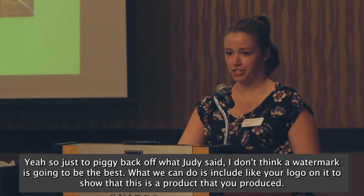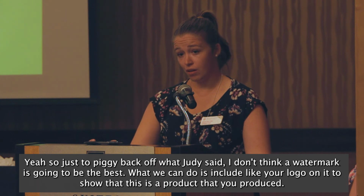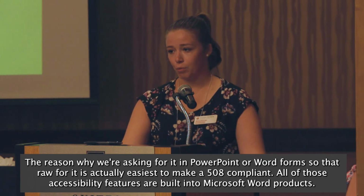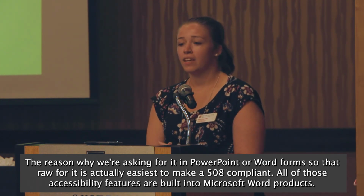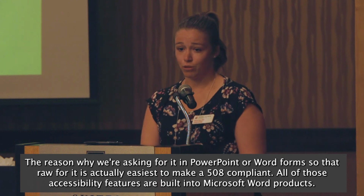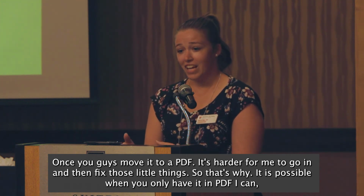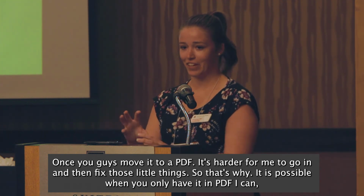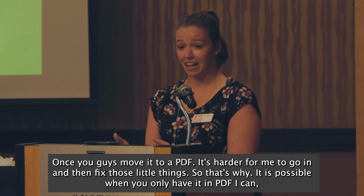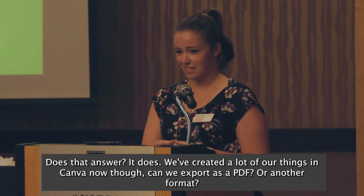Just piggybacking off of what Judy said, I don't think a watermark is going to be the best. What we can do is include your logo on it to show that this is a product that you produced. The reason we're asking for it in PowerPoint or Word form, that raw form, is because that's the easiest to make 508 compliant. All of those accessibility features are built into Microsoft Word products. Once you move it to a PDF, it's harder for me to go in and fix those little things. If you only have it in PDF, I can. It's just easier and takes a little less time if I can do that in the raw form. Does that answer? It does.